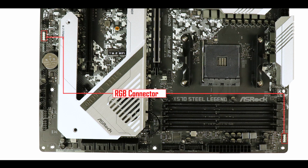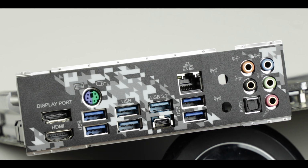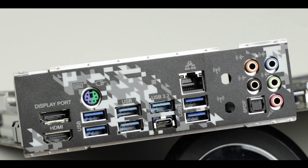And if this was not enough, because it never really is enough, is it? We have 3 more RGB connectors, one of which is addressable. In conclusion, at about $200 before taxes, the ASRock X570 Steel Legend is, in my opinion, probably the biggest bang for your buck, the best dollar value computer motherboard you can get.